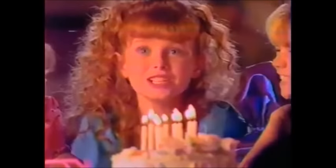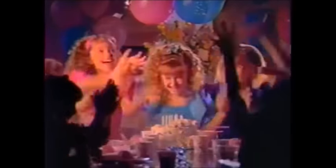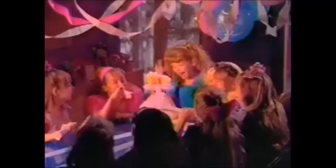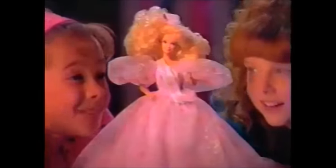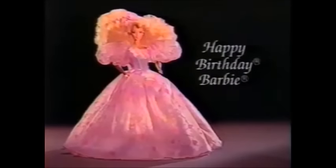Barbie doll in leotard with a removable skirt. Ken doll sold separately. From Mattel. Happy birthday to you. I love my Barbie birthday party. I wish. Happy birthday, Barbie. Happy birthday, Barbie. I wanted you and only you. She's beautiful. Birthday Barbie doll has glittering hair. Matching Barbie party goods, each sold separately.